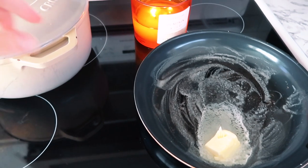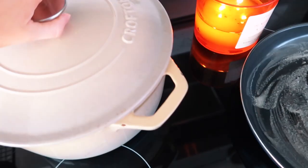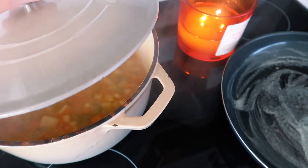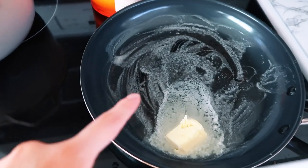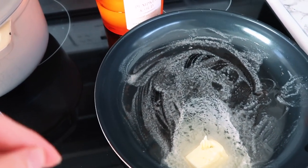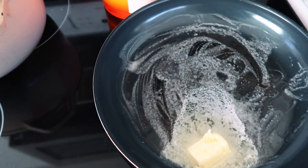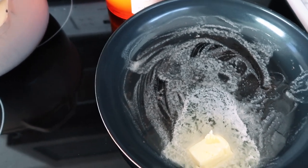Now that the bottom layer of the bars are baking in the oven, I'm back to the soup making. So in here is all the veggies cooked up, and now I'm melting butter to make the creamy part of the soup for this cheeseburger soup. It's so delicious, and I'm actually going to be swapping out the flour in the recipe for gluten-free flour.